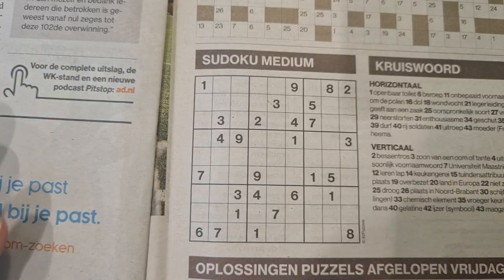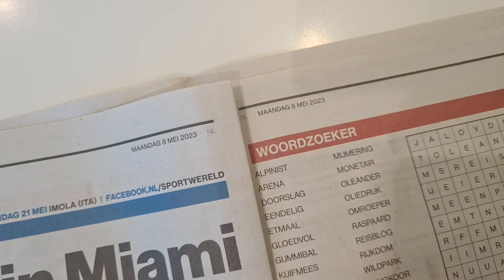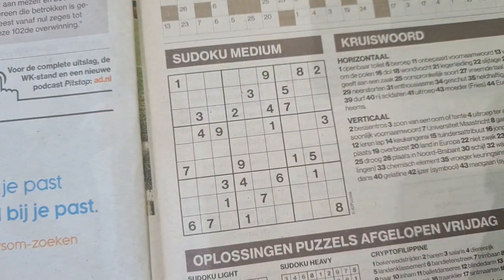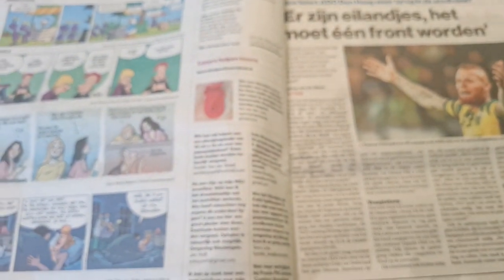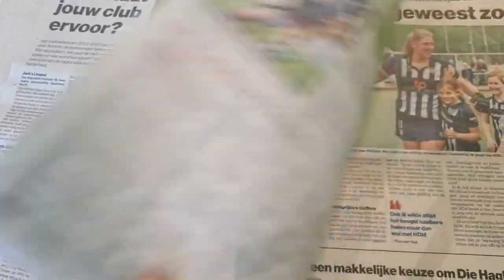Today in the daily newspaper of Monday. Yes, new week, Monday, May the 8th 2023. Not so good news today because we have only one regular puzzle. It's a medium Sudoku, and not so good news because we have no extra puzzles in today's newspaper.